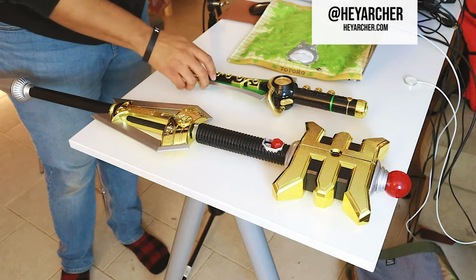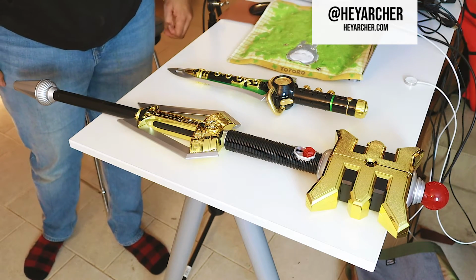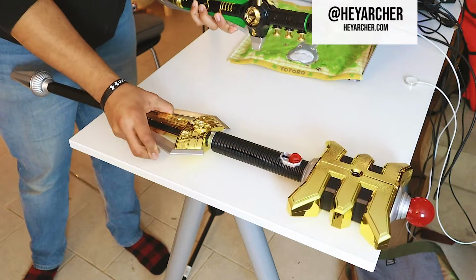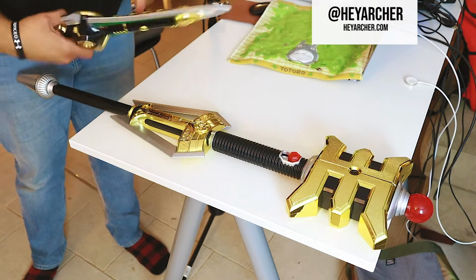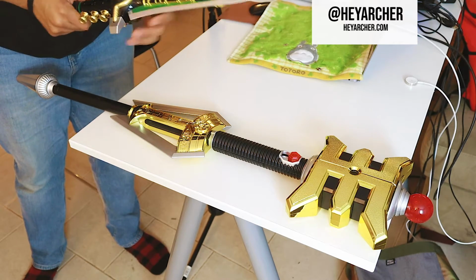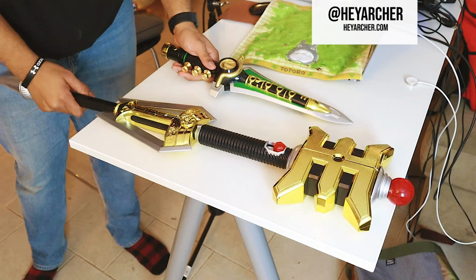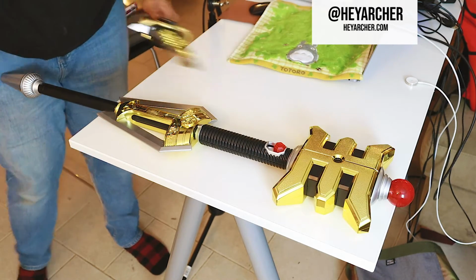Now you have the Dragon Dagger compared to the Zeo Staff. And even just holding the two, for some reason the Dragon Dagger actually feels beefier, and I feel like the Dragon Dagger is an actual weapon. The Zeo Staff still not so much. They could have changed how they make these after the dagger came out.